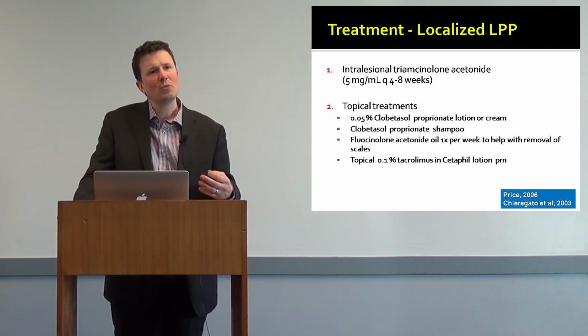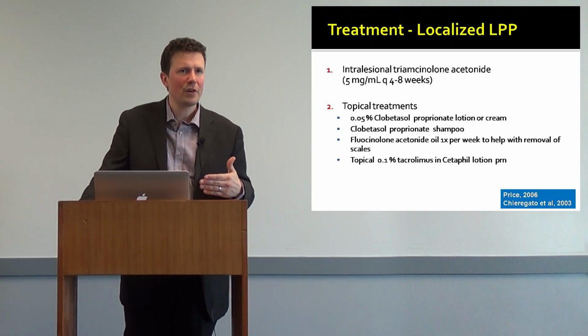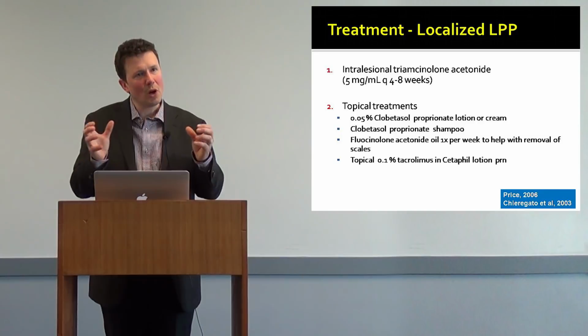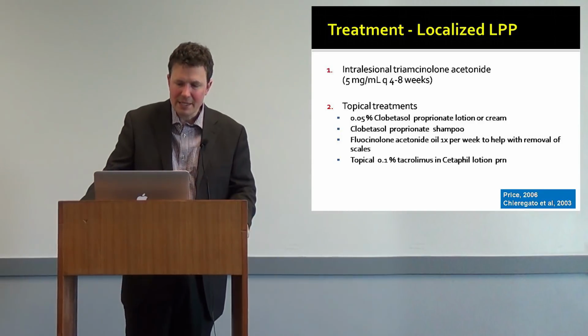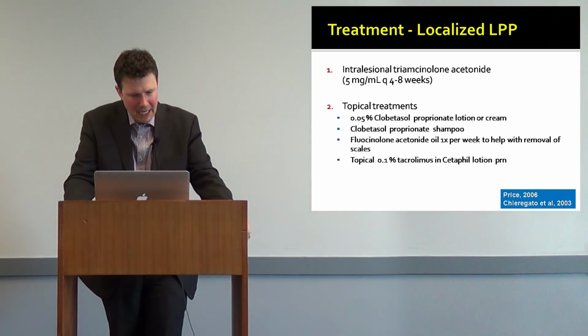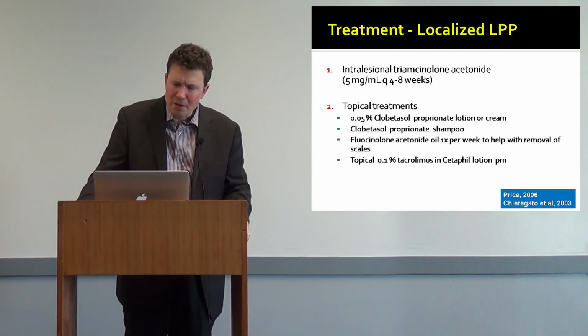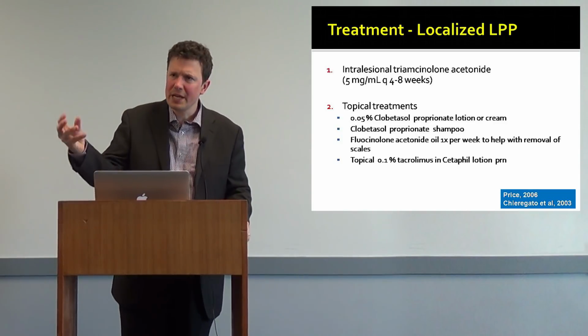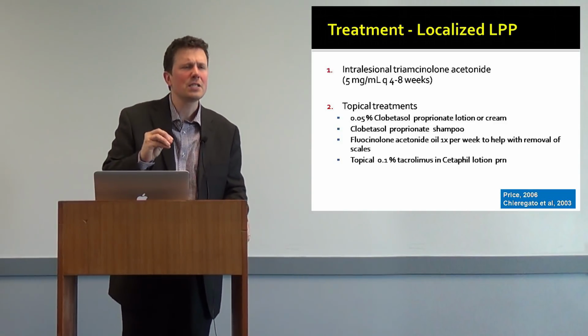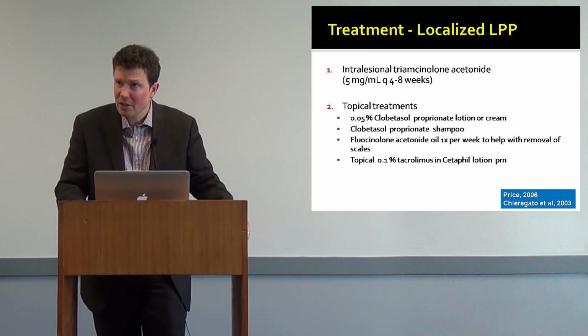Some patients will tolerate tacrolimus ointment. Some patients will find this far too greasy, in which case we'll compound tacrolimus in Cetaphil lotion. This is a treatment that I learned from Vera Price many years ago. Some pharmacies are good at compounding tacrolimus in Cetaphil. Some pharmacies are not. And the consistency of these products varies greatly.